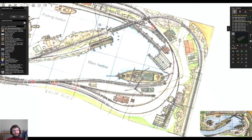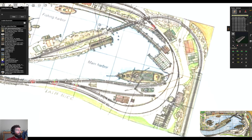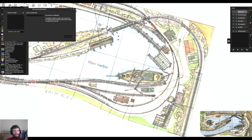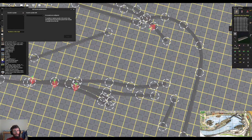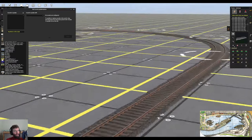Maybe we do want to go with a dirty gray. Okay, let's replace that. Another thing that I love, one of the many things I love about doing this pre-visualization in Trains with a Z, is the fact that it's so easy to just change track types. Right now you can see what it looks like with cinder ballast.